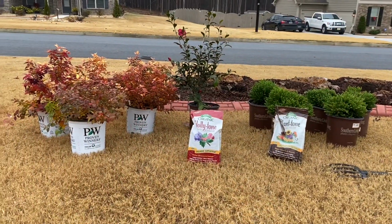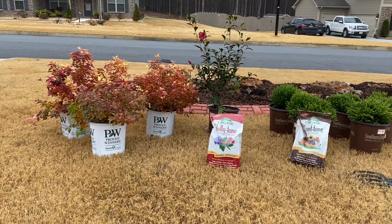So these are the plants that I'm adding to my island garden bed, and I decided to spare you the trouble of seeing me throwing that pickaxe and breaking up the soil. But I'll definitely try to see if I can get some footage where I'm placing these in the ground. Okay, so here are the plants.